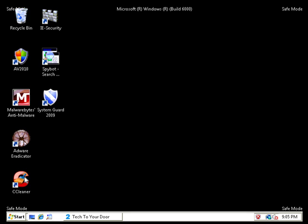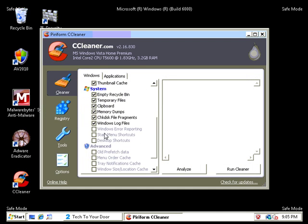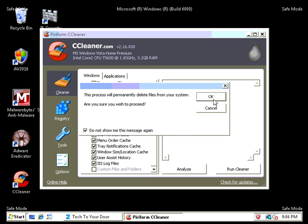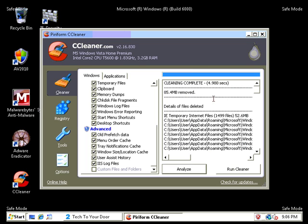On to the actual work. We're going to remove all these temporary files using CCleaner. If you use autocomplete or save passwords in Internet Explorer, please read the error messages that I'm just going to fly through. This computer has no stored passwords, but it will erase your stored passwords in Internet Explorer. So also delete all the cookies, all the stuff you've downloaded.